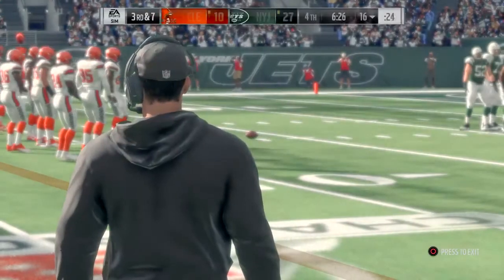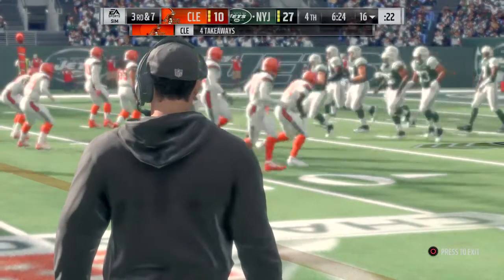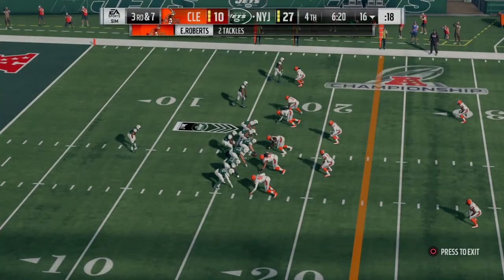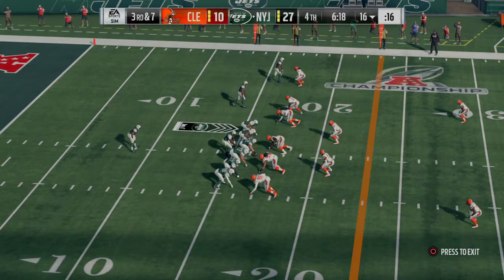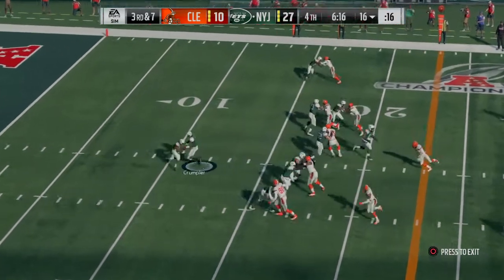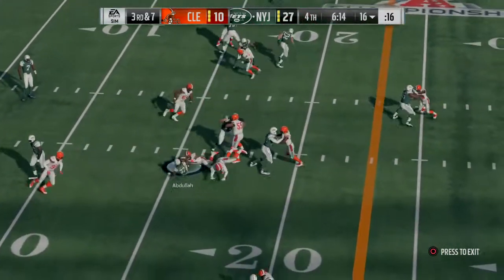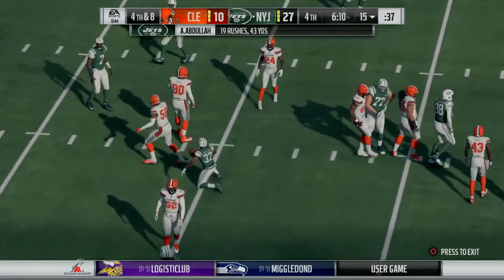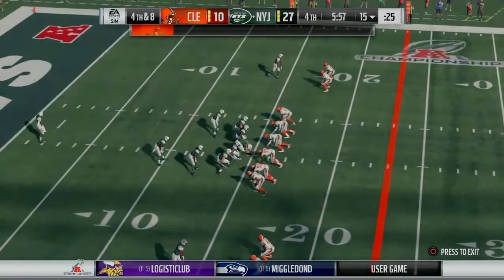The Jets on third down, a very anemic 1 for 9 thus far. This is 3rd and 7. Now a give. This is Abdullah, and he is going to lose yardage here. That'll make it 4th down after a loss of 1.